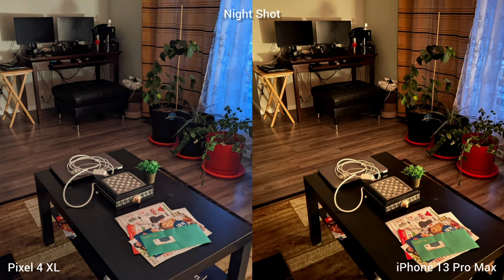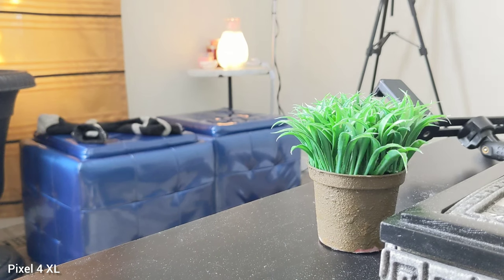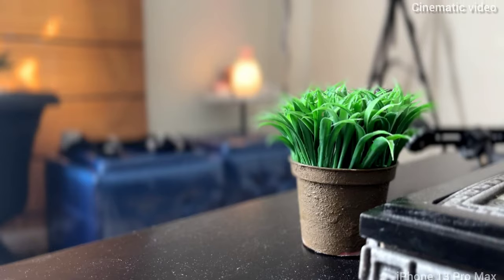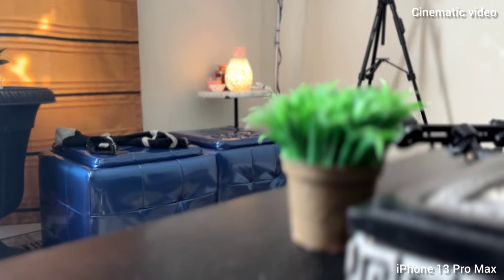Yikes. iPhone 13 Pro Max also has cinematic video. Here's a quick look at Pixel 4 XL's regular video. And this is iPhone 13 Pro Max cinematic video. This is pretty impressive.